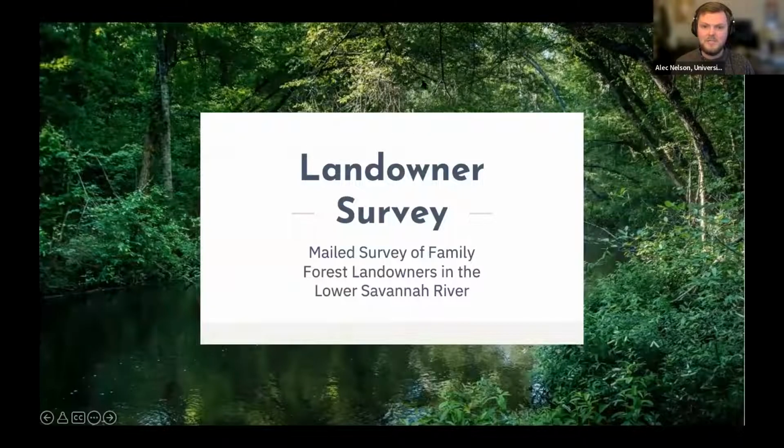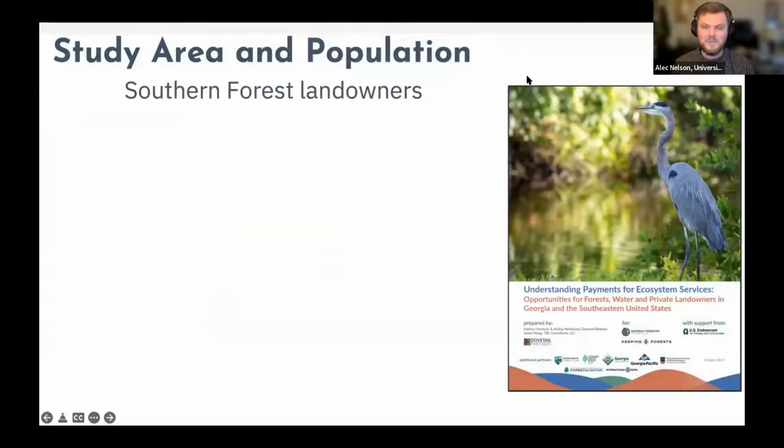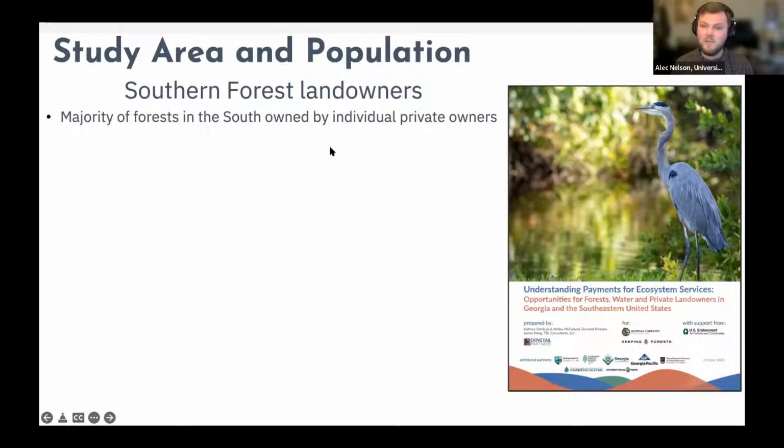All right, now let's turn our attention to the landowner survey. This was a project conducted in parallel, and it was focused on Southern Forest landowners. You can see here a recent report conducted by Dovetail Partners that looked specifically at landowners in Georgia. And this is a great resource for getting a much more in-depth understanding of the landowners in the area and various conservation programs and opportunities. But in summary, they say that the majority of forests in the South are owned by individual private owners, and they break down those landowners into 3 distinct categories.